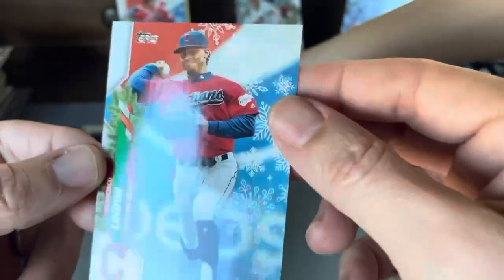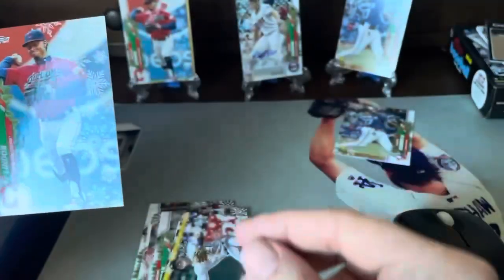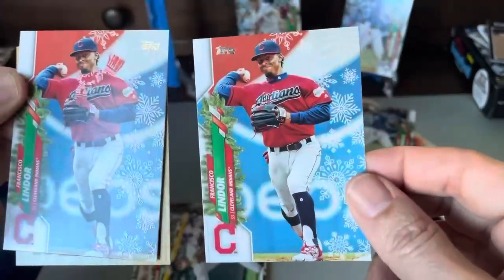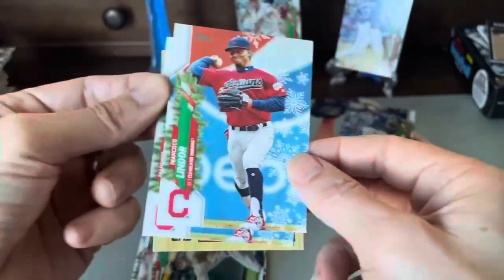Francisco Lindor. And the regular one. Oh, that's cool. See the difference. Here he's with his very cool scarf, and there he took it off already. He's sweet. Like, I'm too cool.